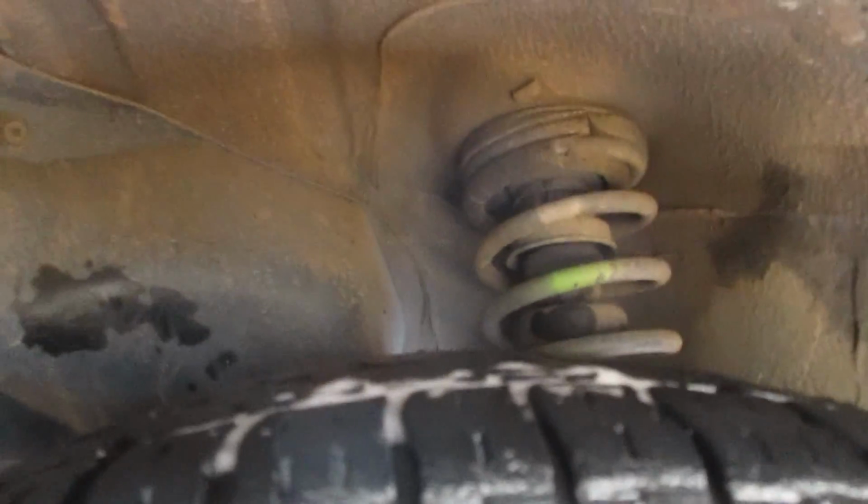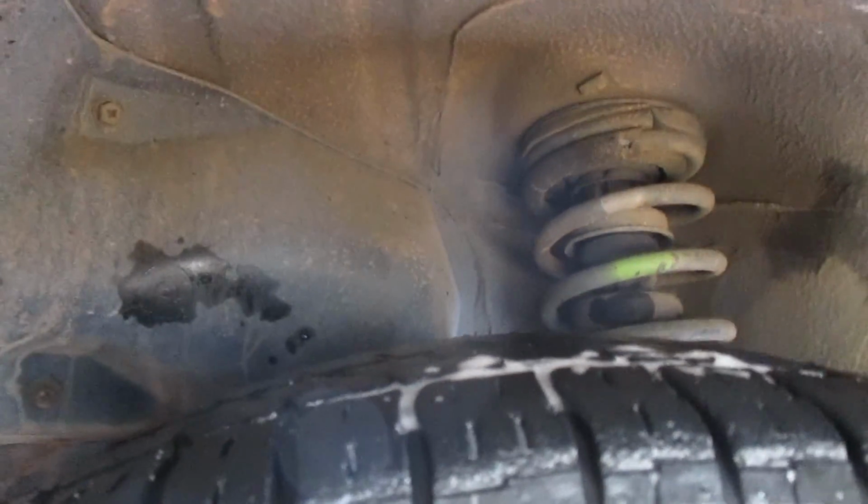Number 1 is going to be body roll. The body roll in this car is so horrible. Now that's partially because of 25-year-old suspension, shocks and springs. Look at that. Stock. Ew. What is that? That's not fun for anyone. And just components. And then also partially because this car desperately needs thicker aftermarket sway bars.